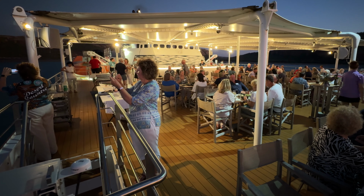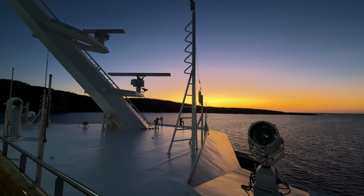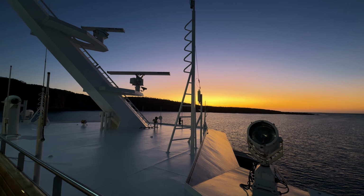Final word goes to Captain Matt, as Coral Adventurer anticipates its first British charter. I love having charter groups on board. They're obviously like-minded people coming together from the same place, looking to enjoy a bit of the Aussie hospitality that we show on board. It'll be a unique experience for us to have a ship full of British guests, and something that I'm sure will be a great lot of fun.